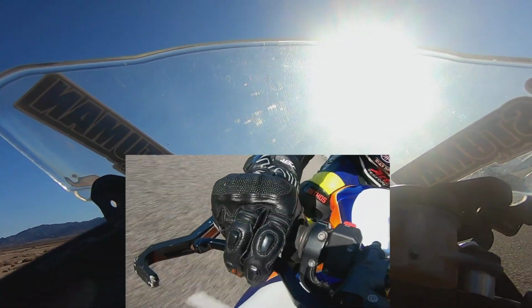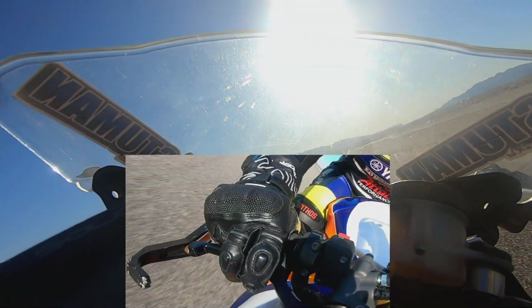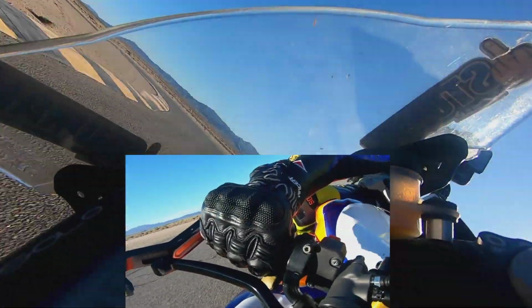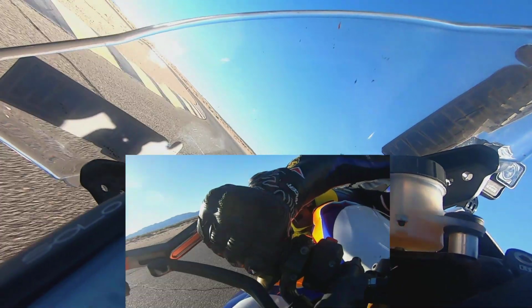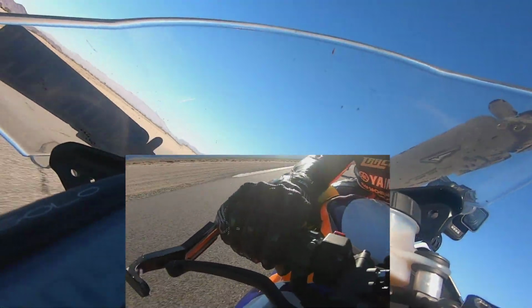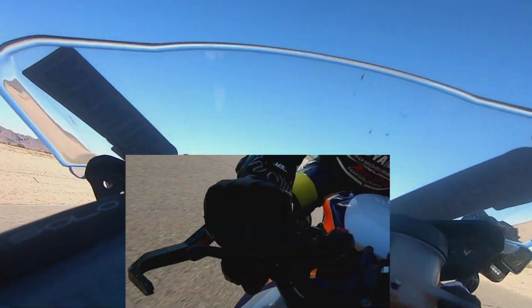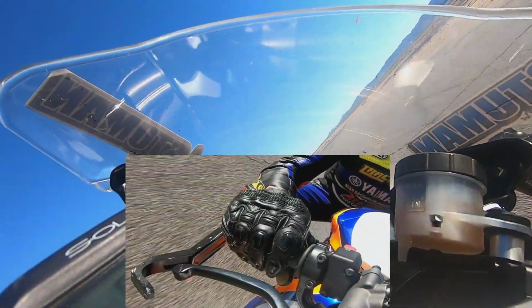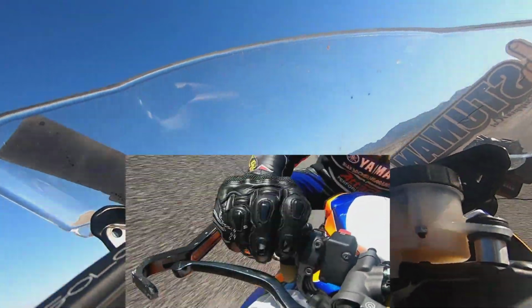Let's take a look at some of the other corners here. And I want you to notice the speed at which I roll on to the throttle through these corners. So the corner we're in now, a pretty long corner, the roll on was very slow. Corner coming up here, you'll notice it's a tighter corner and the roll on is a bit more aggressive, right? So there's my roll on through the middle and on the exit.